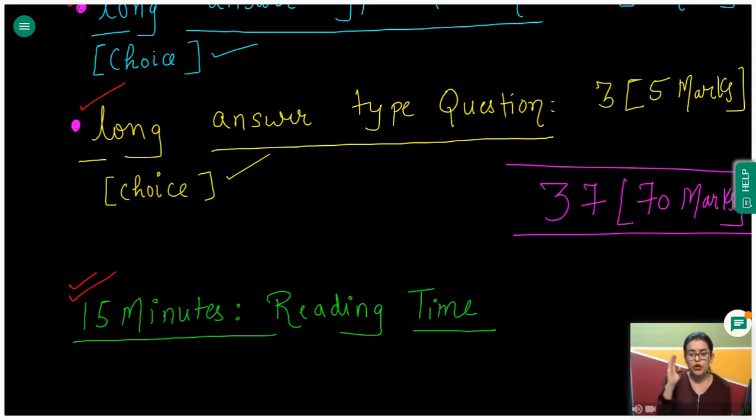So what you have to do, you have to divide these 15 minutes into 3 slots of 5 minutes each. 5 minutes, 5 minutes, and 5 minutes. In the first 5 minutes, you have to read the long answer type questions. Just read the long answer type questions, which carry 5 marks, and mark a small tick in the question paper beside the question which you think you have an idea of. I'm not saying that you completely know that question, but you read the question and you felt that you have read this thing somewhere.